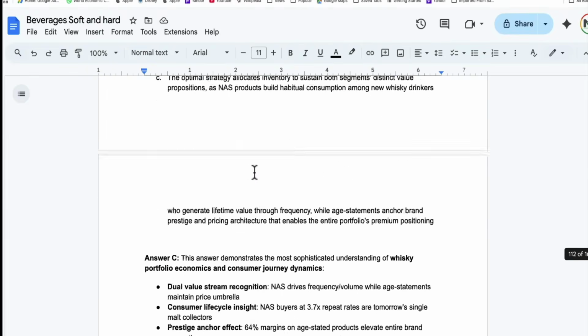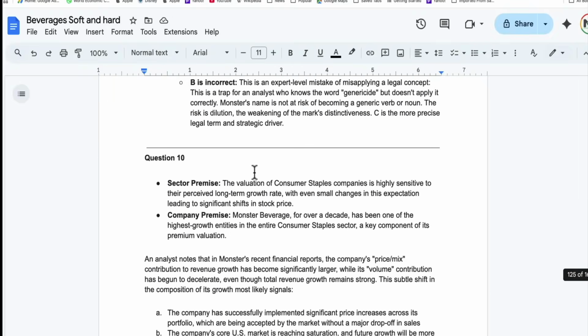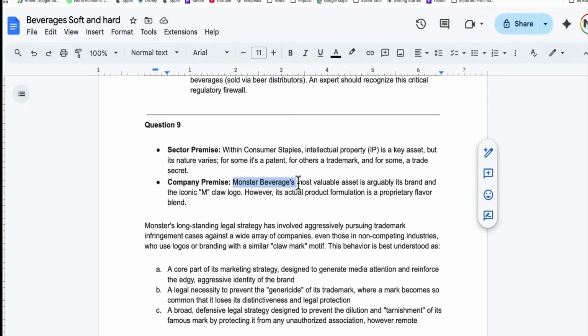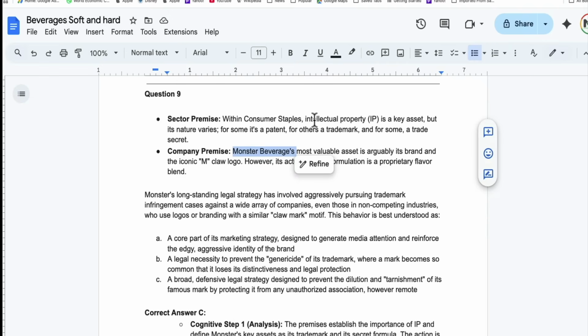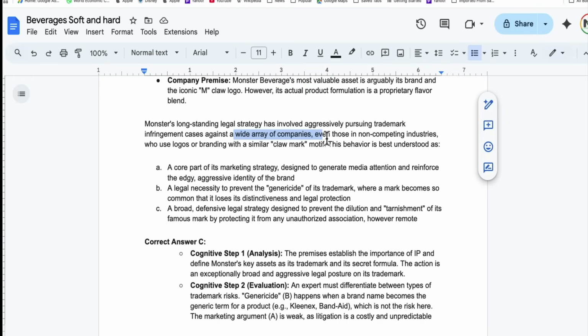Let's see if we can find something for a particular company. Let's see if this is on a particular company. So these are all for Monster Beverages. And we give you some consumer staples premise, something that is true at the level of the sector, and something that is true at the level of the company, and then asking a question.